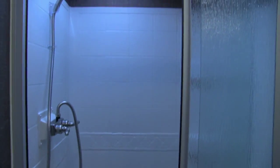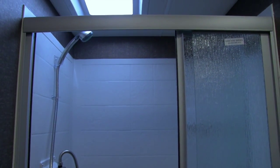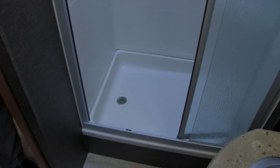And then you're going to have your shower. So you're going to have the beautiful Cascade tri-slide glass door on there. Great shelving space. You also have a hand wand, make it nice and easy for you to rinse off.